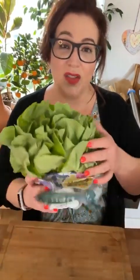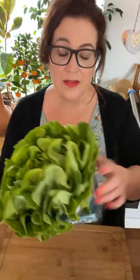I got this beautiful lettuce. I'm pretty sure we would call this butter lettuce, but I wanted to put some nice lettuce on those teriyaki sandwiches that I'm gonna grill tonight. So I got that for this. I got these for that, and it's beautiful lettuce anyway, so I'll use it one way or another.